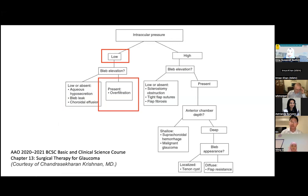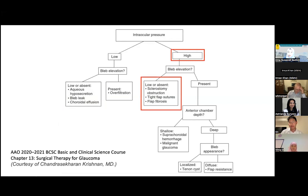Conversely, if you're seeing a patient post-operatively and their pressure is a little bit too high, then once again, you want to look at the bleb. Now, if there's no bleb there, so if the bleb is low or absent, then really you want to get your gonioscopy lens on, because what you want to be examining is the sclerostomy for any signs of obstruction. So iris, stopping the fluid from getting out of the eye. And you also think of things like tight flap sutures as well as flap fibrosis.